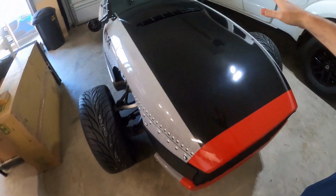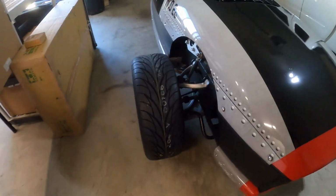Good morning, everybody. It's time for another delicious edition of Texas Oatmeal. And today we're going to go for a little ride in the Vanderhall because we've got fresh tires.